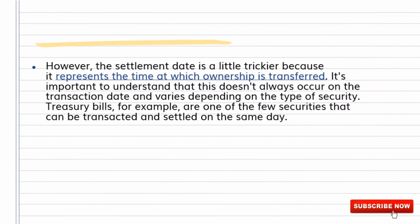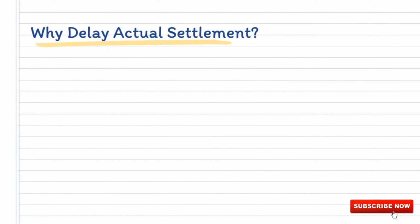However, the settlement date is a little trickier because it represents the time at which ownership is transferred. It's important to understand that this doesn't always occur on the transaction date and varies depending on the type of security. Treasury bills, for example, are one of the few securities that can be transacted and settled on the same day. Why delay actual settlement?